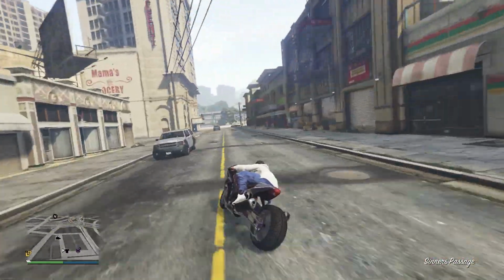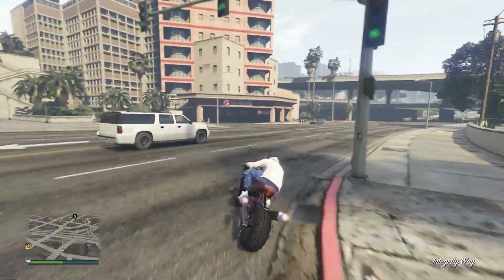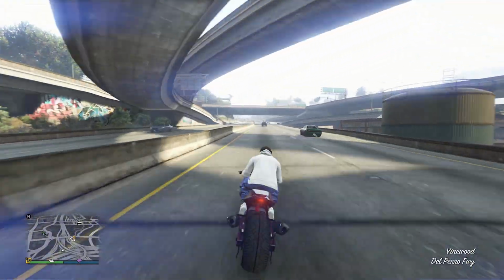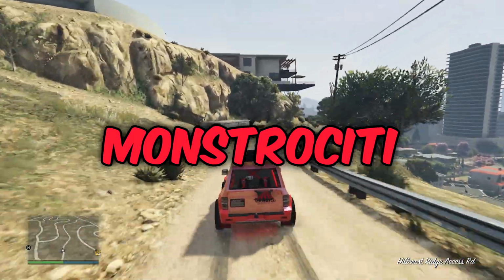If you could only get one HSW vehicle, I would recommend this one. The Hakiii Drag is just the best overall one, and I think it's a bit cheaper than something like the Niobe. Then we have ourselves an off-road HSW vehicle, the Monstrosity, which is also a relatively new one.